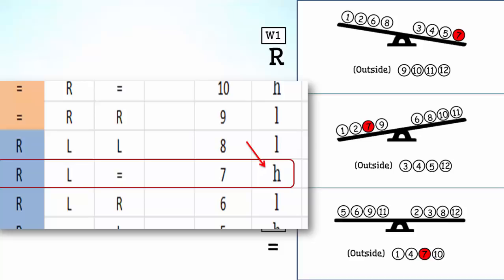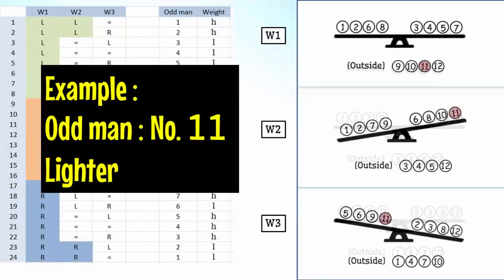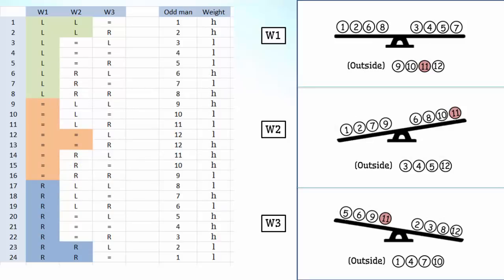One more example. Suppose the odd man is number 11 and he is lighter. In W1, 11 is outside, so the seesaw is balanced. In W2, 11 is on the right and he is lighter, so the weight is shifted to left. In W3, weight is shifted to right.